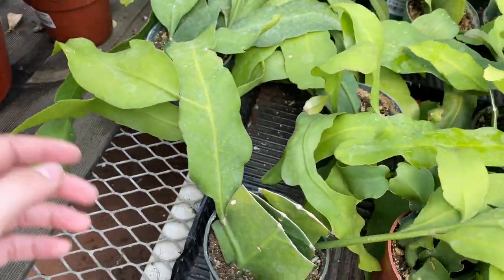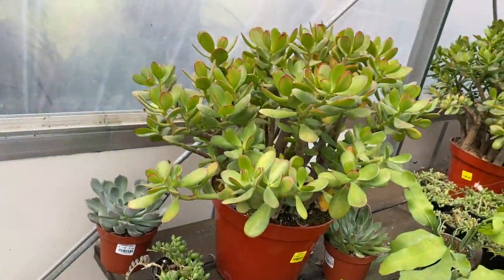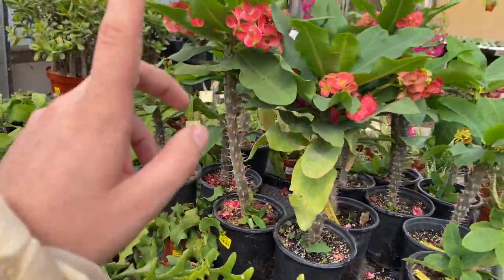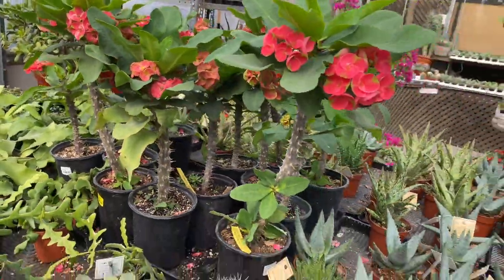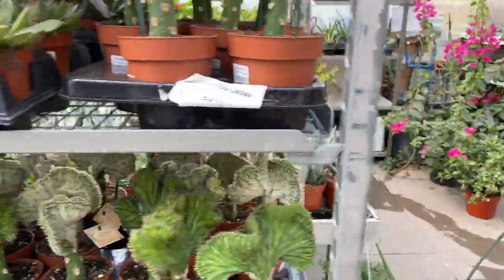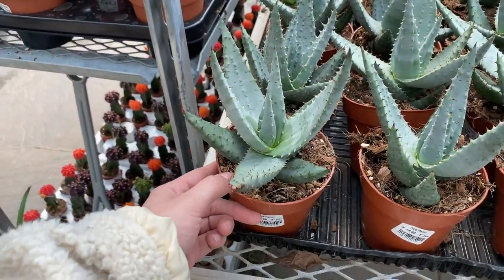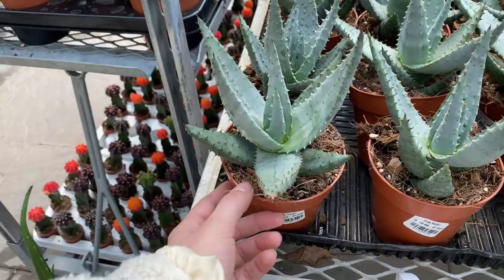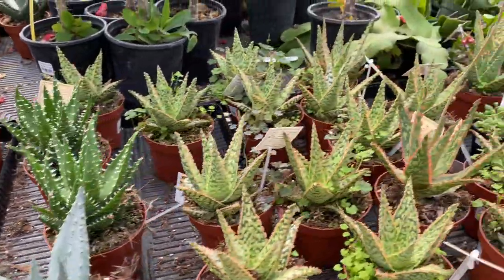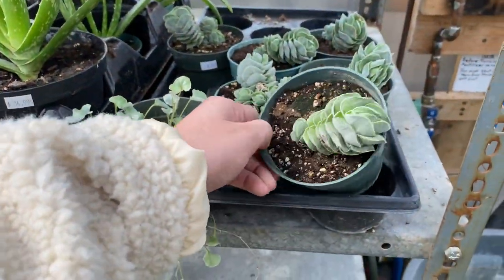I think this is Queen of the Night or something. A really big jade plant. I think this is Crown of Thorns. Yeah, Crown of Thorns for $39. Then over here, there are a ton of different aloes, some spiky hybrids. Maybe, and this isn't a hybrid, but very cool. That one's cool. They're all $16. Oh, looks like a type of crassula. That's very cool.